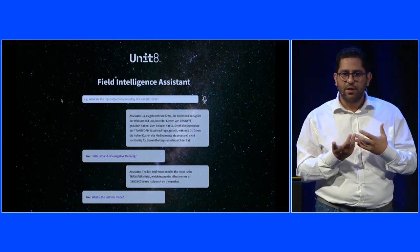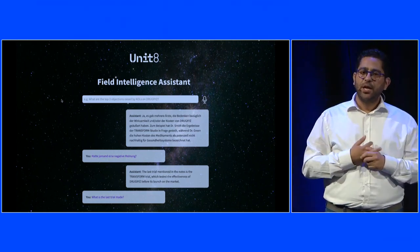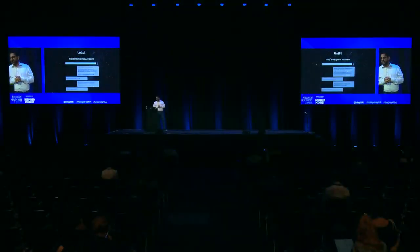So you can also chat with your data continuously, of course. So here, maybe you don't want as extended a response for each ping pong of conversation, but you want to have the ability to dig deeper every time. So what we have here is a synthetic data set that we created about, for example, drug trials being done in a study called Transform on a hypothetical drug called drug XYZ.